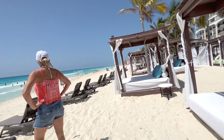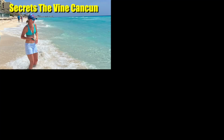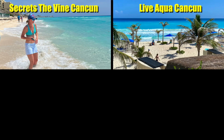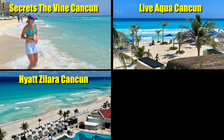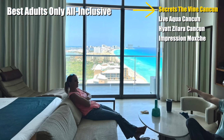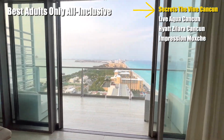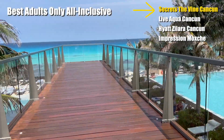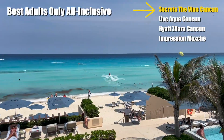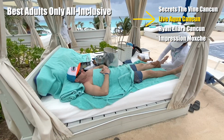Okay, now on to the adults-only finalists and the big reveal for the overall winner for the best adults-only all-inclusive. Our finalists are Secrets The Vine Cancun, Live Aqua Cancun, Hyatt Zilara Cancun, and Impression Moxché. Secrets The Vine is an upscale resort with luxury balcony suites that overlook the amazing beach of the Cancun Hotel Zone. The resort itself is relatively small and compact, but in a great location for exploring Cancun and walking down the stunning beach.